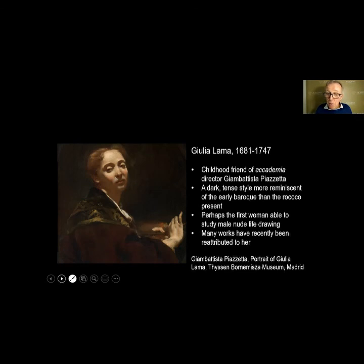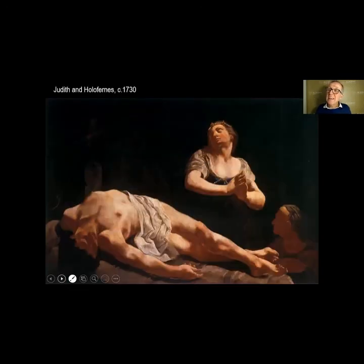This is a portrait of her, by the way, by her childhood friend and the first director of the Accademia, Giambattista Piazzetta. But this is the painting that you'll see, and it's the episode from the Old Testament of Judith and Holofernes. So Judith, who is about to slay the Assyrian general Holofernes. Unlike so many other representations of this episode from Donatello onwards, the focus is not on the violence of the killing, but it is showing Judith in a moment of contemplation, and one would think divine contemplation, before she commits the act with a servant, an older servant looking on from the bottom right.